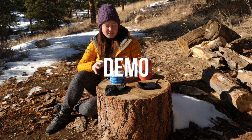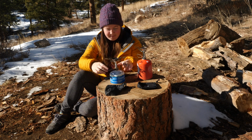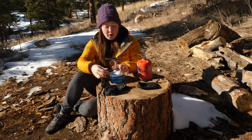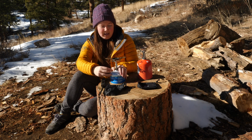Let's light these two up and check out simmerability, noise level, all that good stuff. They both have igniters. I do have a lighter here just in case we have any issues. Hopefully they'll both just light up right away. I'm going to go full blast.